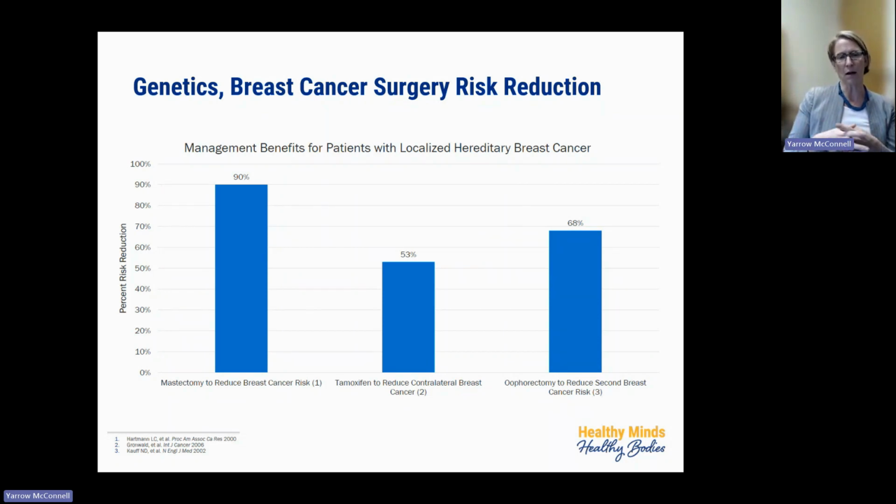But in all cases, the data suggests that by doing mastectomies, removing both breasts, whatever her baseline risk is, we can reduce that by about 90%. So for instance, in the PALB2 patient who had about a 50% risk maximally of getting breast cancer, we can reduce that to about 5% or so. If we were to do oophorectomies as well, so removing her ovaries, we can reduce that risk as well. That's a lesser degree of a reduction than the mastectomies, but still substantial.